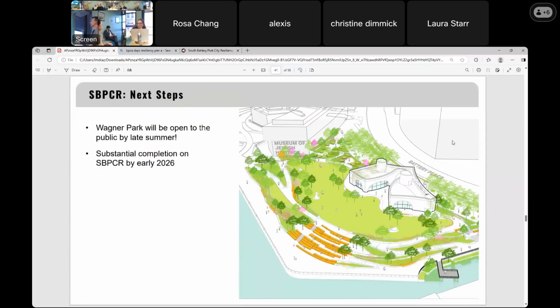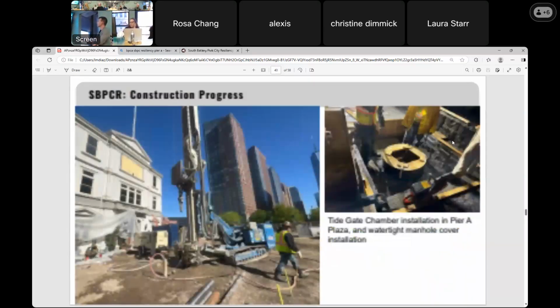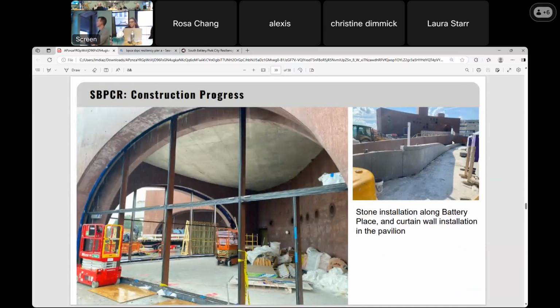You want to see the rendering or the picture? No, I want to see the actual. You get a great view. So is it going to be polished up a little bit or something? Yes, it has not been cleaned and finished, the exterior surface yet.